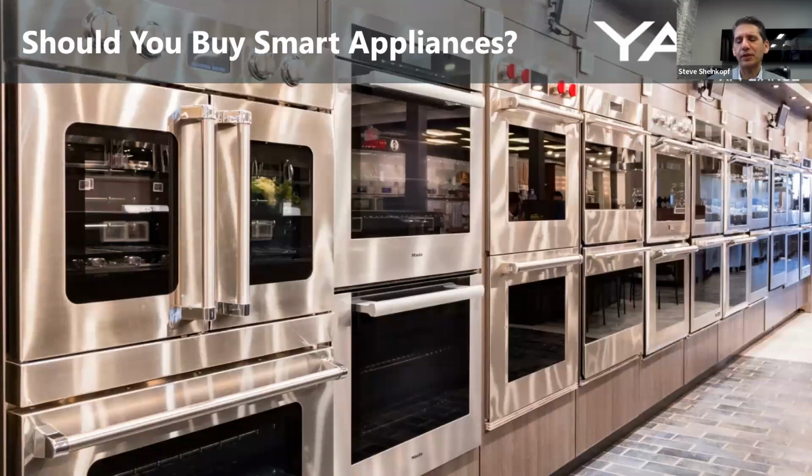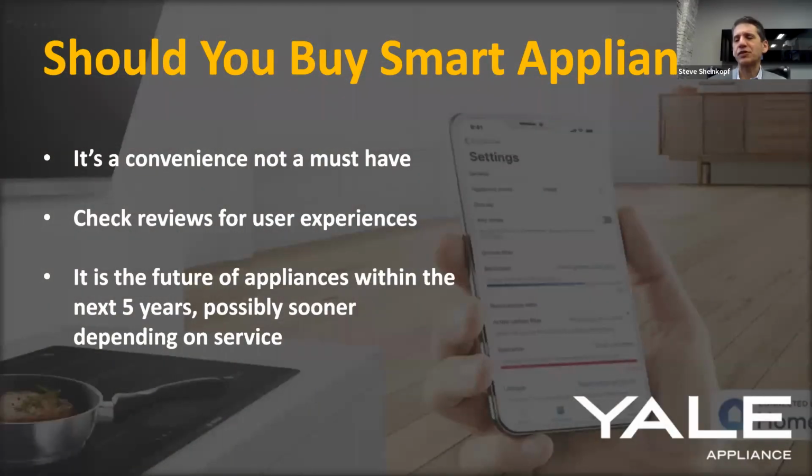So should you buy smart appliances? I'd say it's a convenience right now. I don't think it's a must-have. I really think you have to check every app. Certainly go to their app stores and see the star ratings and see what the positives and negatives of each are. We plan on redoing this webinar probably within a year because everything's changed. It's fluid. I think it's nice to have text alerts saying close the door in your fridge, your clothes are done. But I don't think it's game changing just yet.